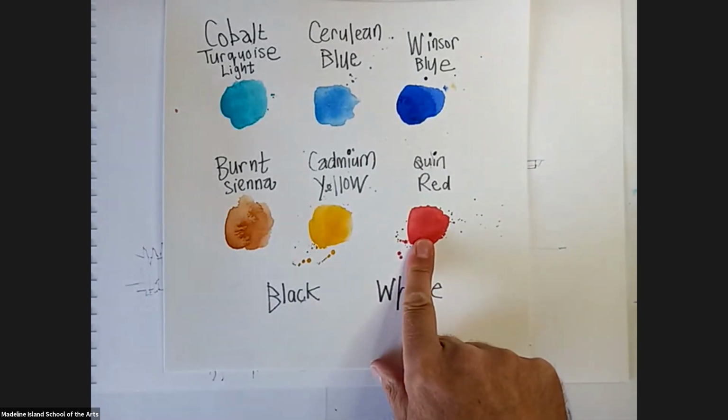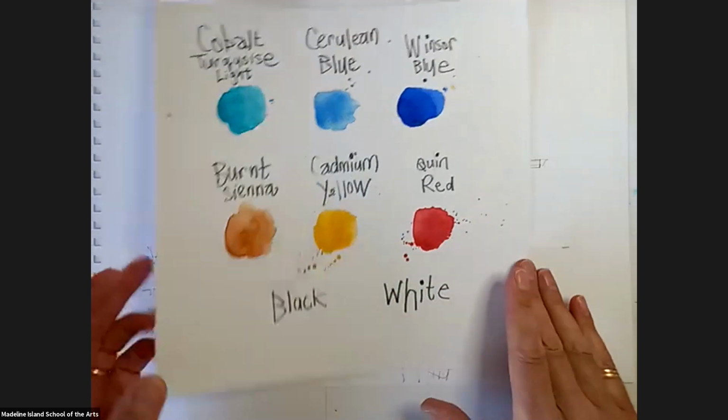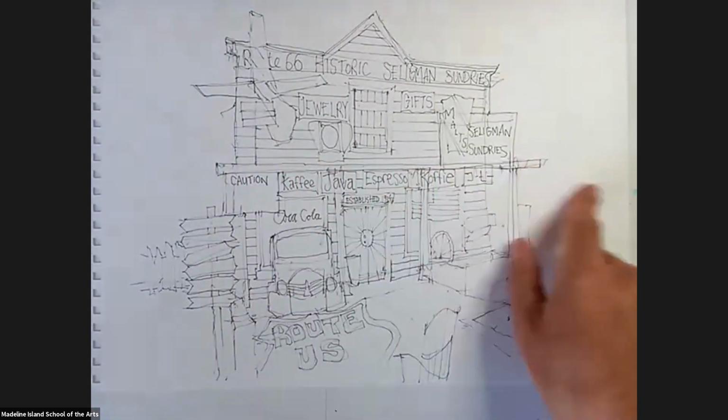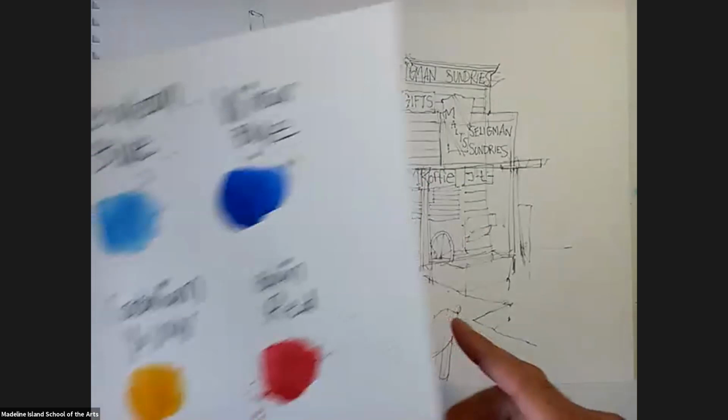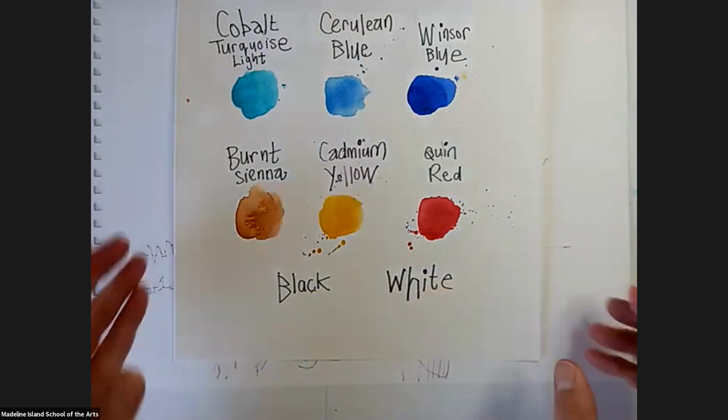Quinacridone red, but we'll just call it quin red for now. I mean, try saying that when you've had a few beers, okay? Quinacridone red. I'm going to use quin red because if I mix that with white, that's a kind of pinky red, it's going to give me the pinky structure, so the bin and this horizontal first floor here and some of the bits of junk. And I'm also going to use black, and I'm also going to use white.